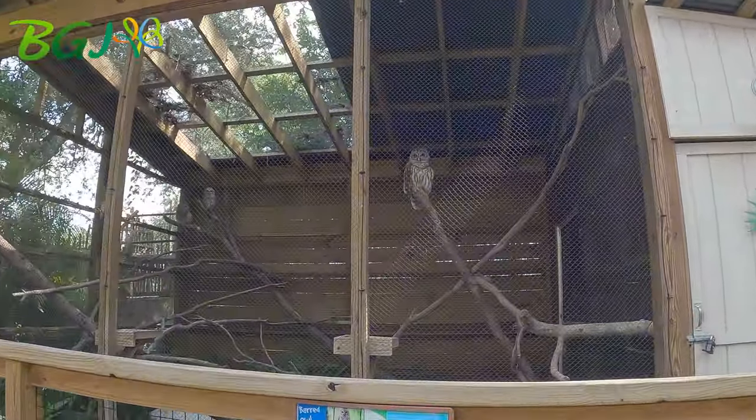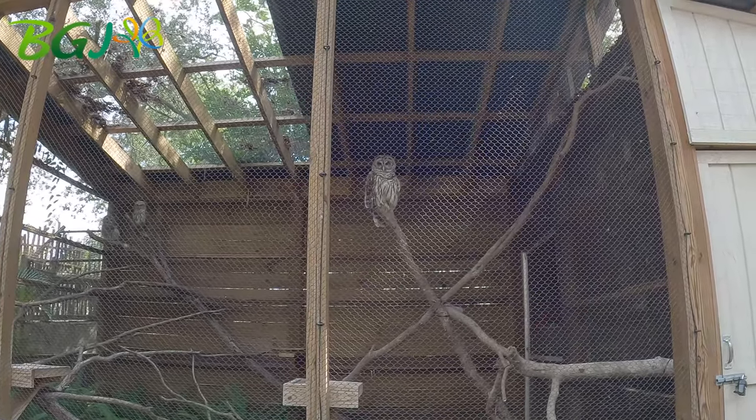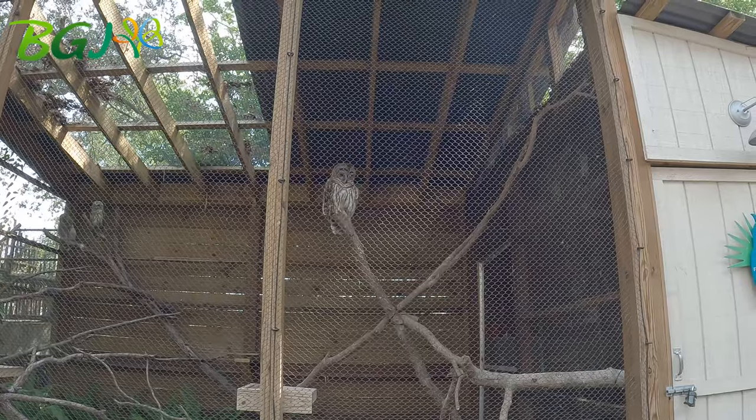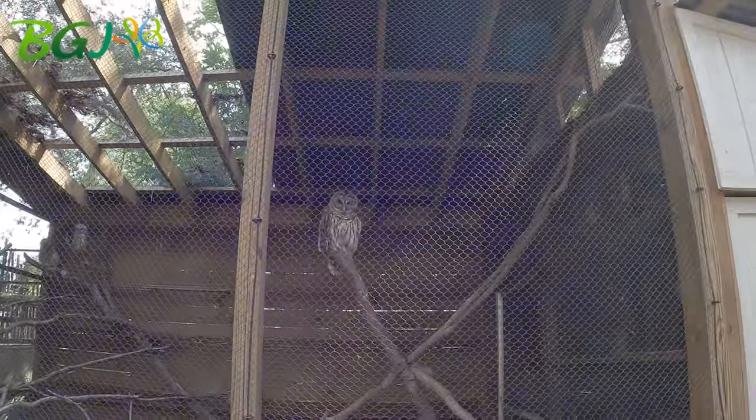Let's see, who do we have here? The barred owl. Hi there. Oh, wow. Hi, gorgeous.